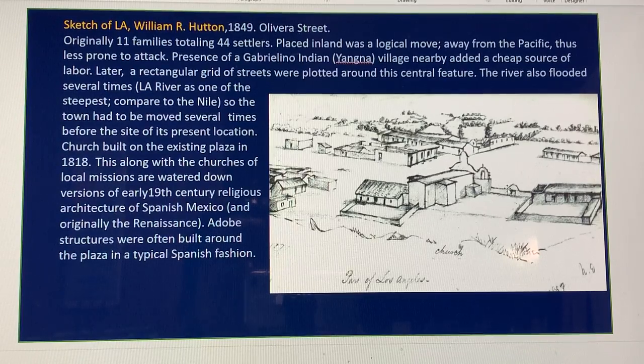Later, a rectangular grid of streets was plotted around the central feature. The river also flooded several times. The LA River is one of the steepest compared to the Nile. So the town had to be moved several times before settling at its present location, just built on the existing plaza in 1818. This, along with the church of the local missions, was a watered-down version of early 19th century style.